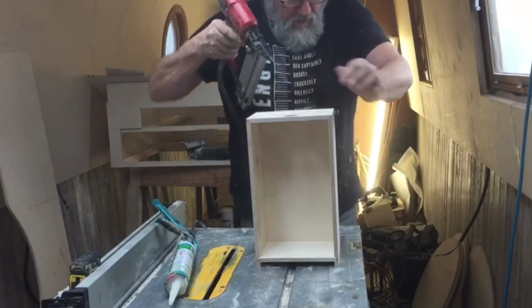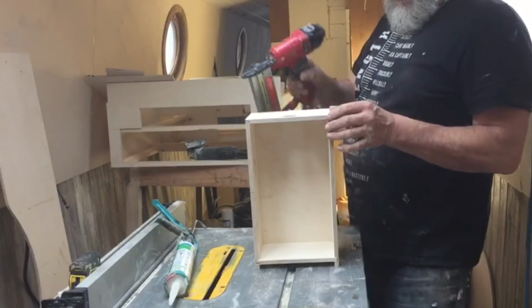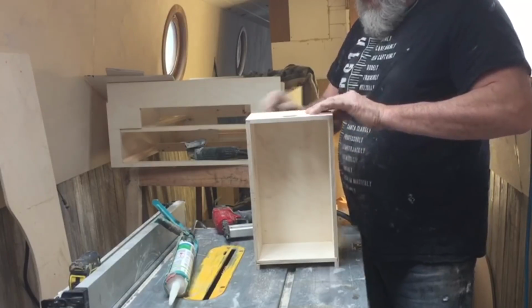But anyway, we're just putting a few staples in here now, stop me waffling on. Hopefully they won't split out the side, but if they do, it's just one of them things, I have to just trim them off.